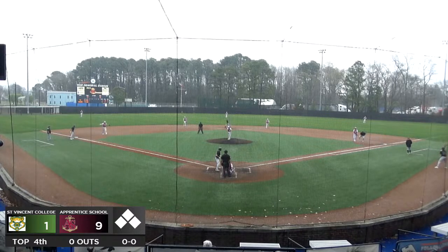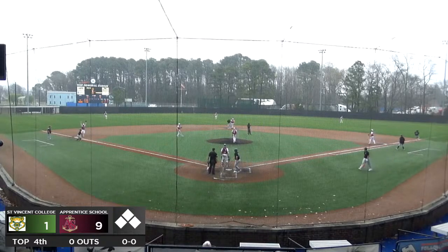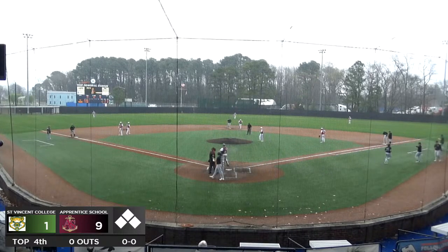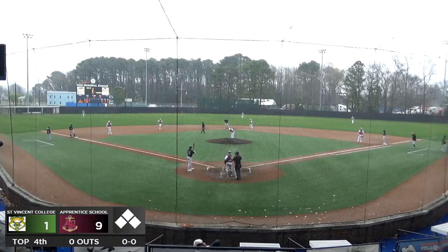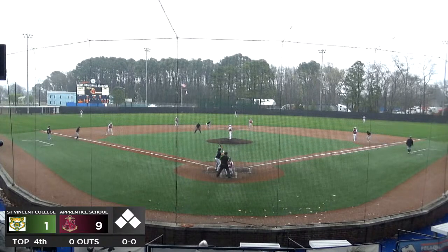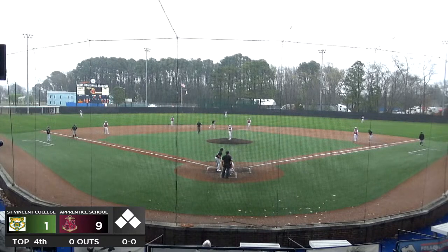So that first pitch was in for a strike. Second pitch was hit to third. Scooped up by Riggs, kind of bobbled, and the runner's safe. So that'll bring up another pinch hitter. Number 53, Reed Rockwall.